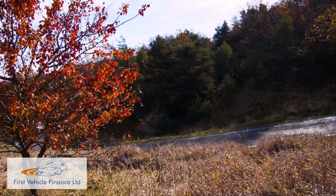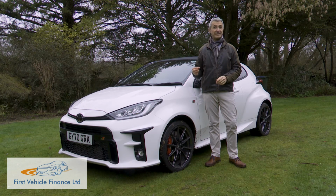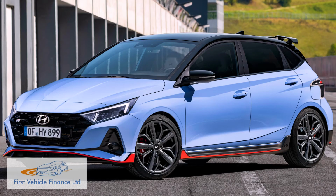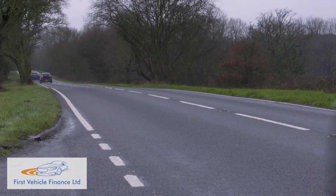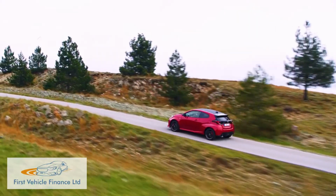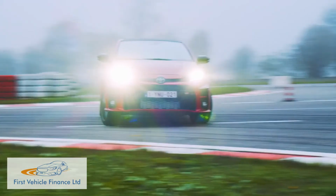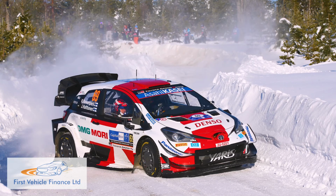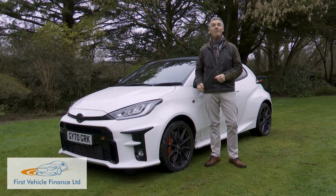In summary, there's nothing remotely sensible about this car, and that's exactly why its small band of loyal buyers will like it. There are lots of Super Mini hot hatches that on paper seem a no-brainer choice over a pricey GR Yaris, but on the road, none of them will feel as raw or perhaps as exciting. This is as close as Toyota Gazoo Racing can get to bringing you a Yaris World Championship rally car fettled for road use. More power to them.